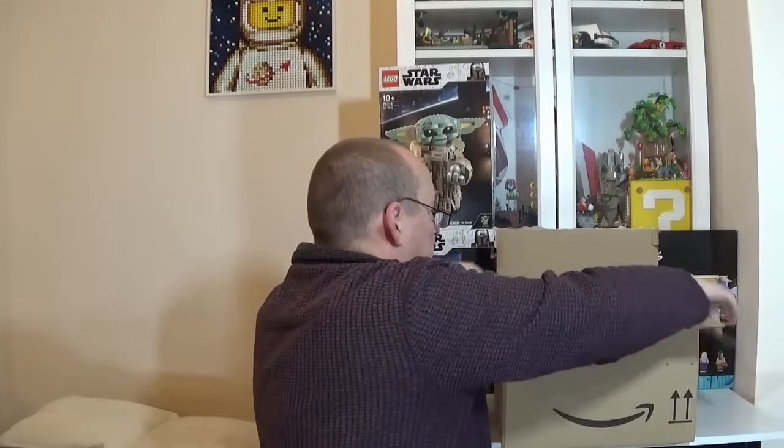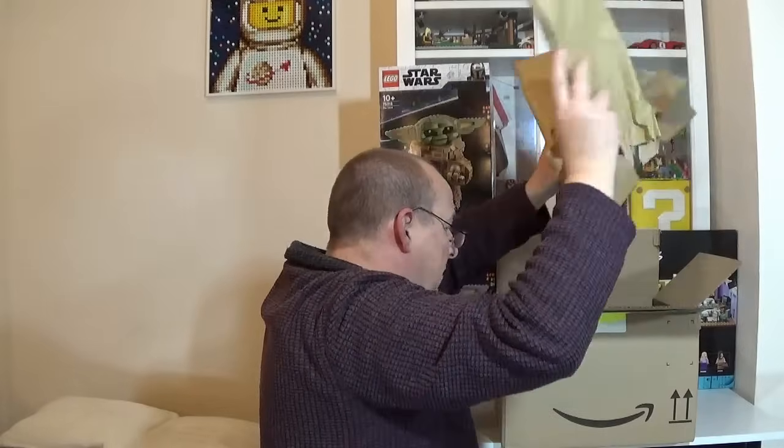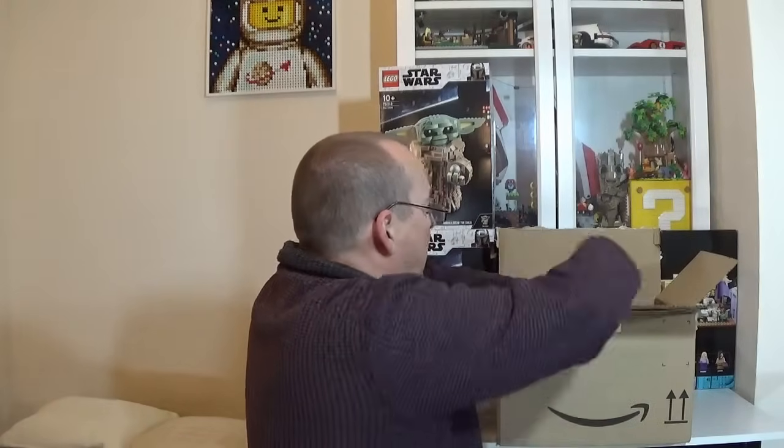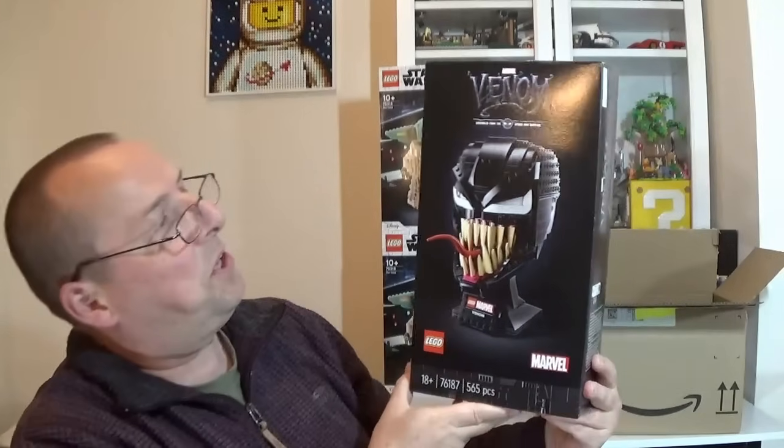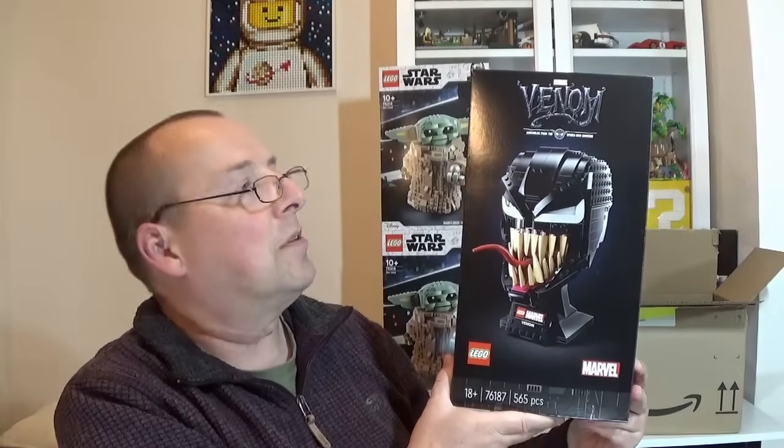Okay, so what do we have in here? So we have this set here. It's a Marvel set, and it's Venom. Now, I'm not a huge fan of how this particular set looks, but I think from a Lego investing point of view, I think it could do quite well once it retires. It's one of the head or the helmet series. It's 76187 is the set number.